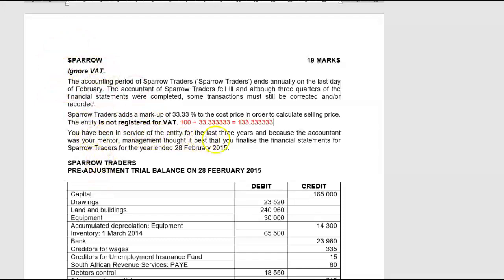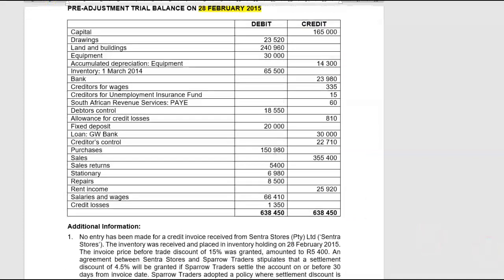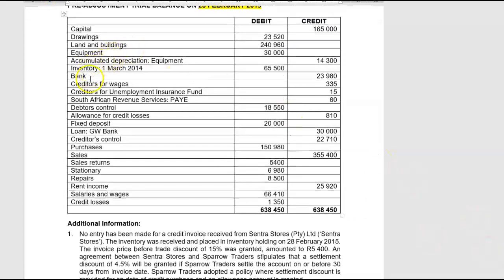You have been in service of the entity for the last 3 years, and because the accountant was your mentor, management thought it's best that you finalize the financial statements for the year ended 28 February 2015. They also give you the trial balance as at that date, pre-adjustment. We have capital, drawings, land and buildings, equipment, accumulated depreciation, inventory, bank, creditors for wages, creditors for UIF, charge for pay as you earn, debtors control, allowance for credit losses, fixed deposit, loan, creditors control, purchases, sales, returns, stationery, repairs, rent income, salary wages, and credit losses.